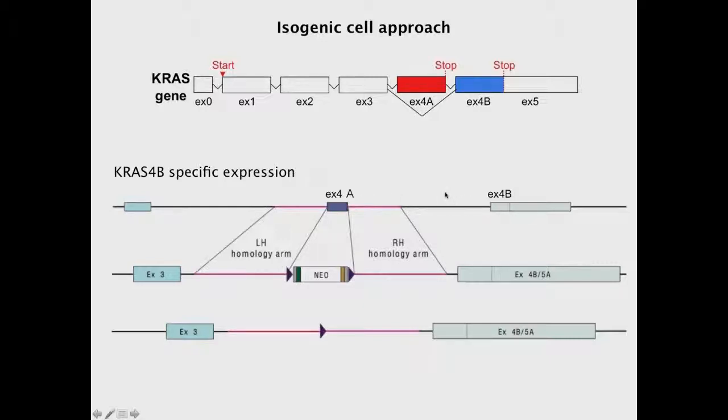So as Rob said before, this is a 3, 4, 5 month process depending on the cell type, and so you're looking at approximately 9 to 12 months in order to generate one of these cell types.